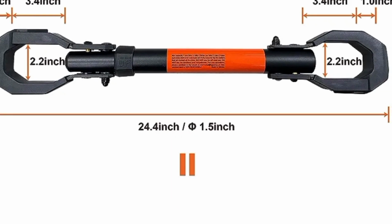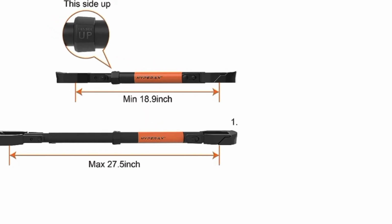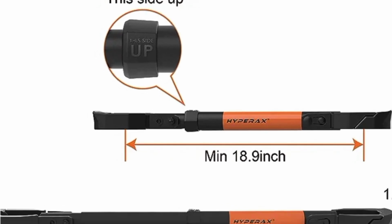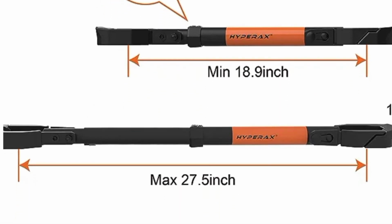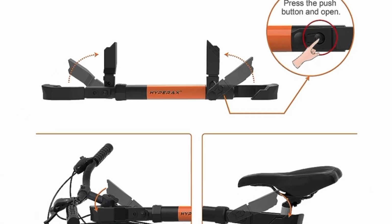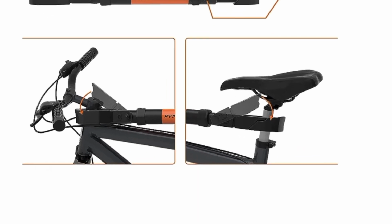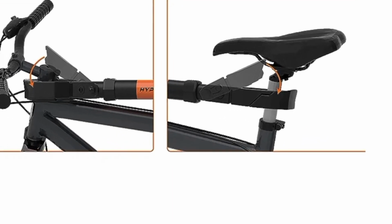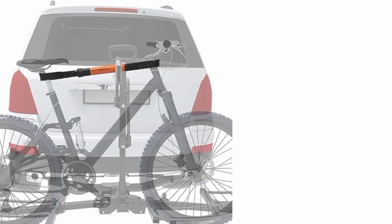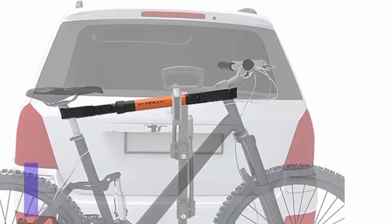The Hyperx adapter is a game-changer for Aventon Aventure owners looking to enhance their bike transportation options. This innovative adapter allows you to seamlessly integrate your Aventon Aventure with a wide range of bike racks and carriers, offering incredible versatility and flexibility. Its precision-engineered design ensures a secure and stable connection, eliminating any worries about bike safety during transit. With the Hyperx adapter, you can confidently use hitch-mounted, roof-mounted, or trunk-mounted bike racks, expanding your biking horizons and enabling you to explore new terrains with ease.